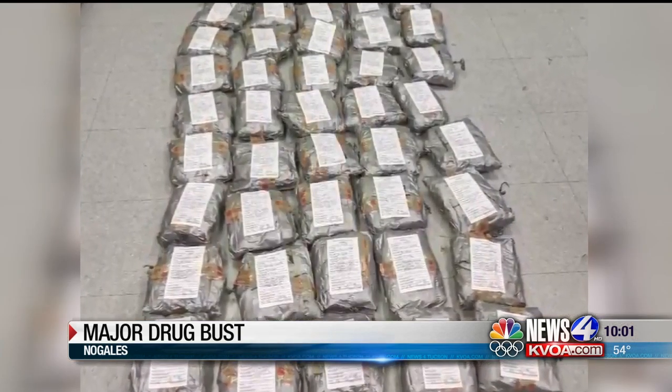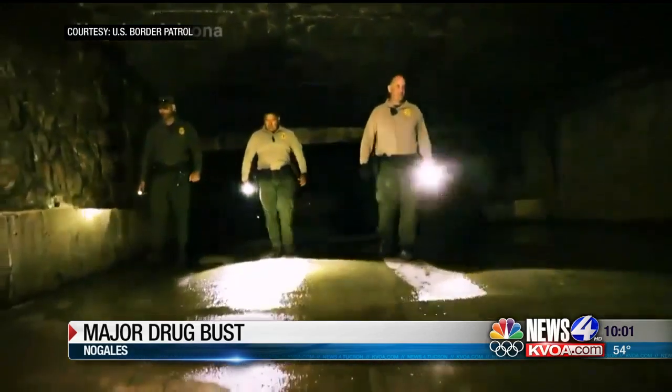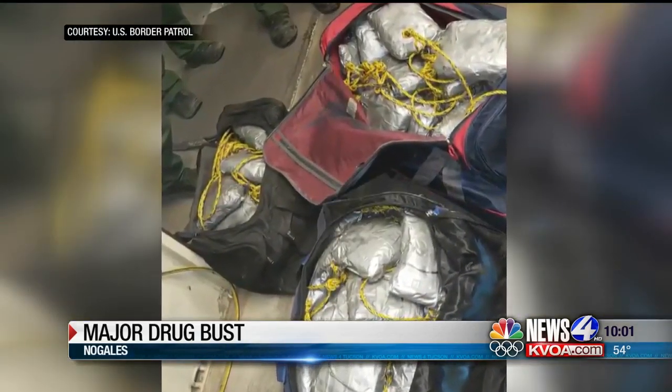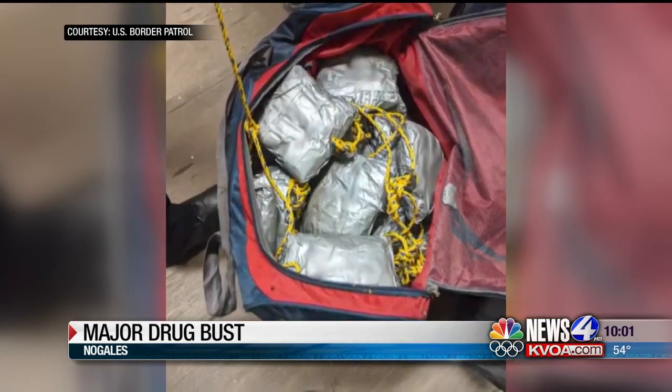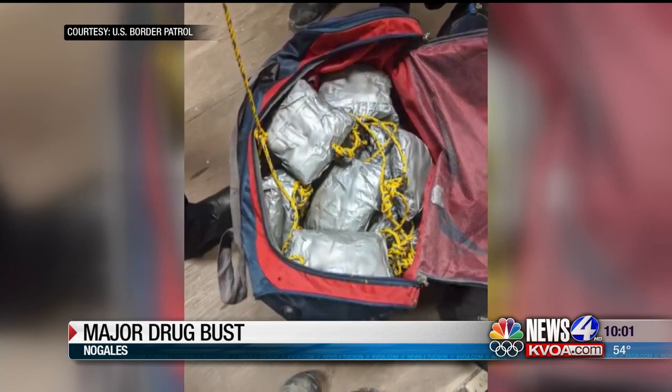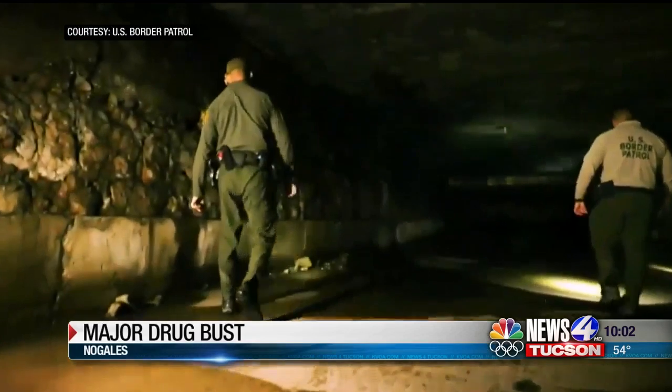Agent CURRAN says last Friday, agents spotted 70 small packages of meth inside this tunnel, tied together with a rope. Border Patrol calls this the latest example of smugglers trying to get creative to bypass authorities. In the past year, we've seen body carriers, we've seen people with narcotics taped to their legs or their waist. We've seen ultralight aircrafts. This is just one method of many that these organizations use. Some agents working this case having to go through confined space training just to go inside the tunnel.